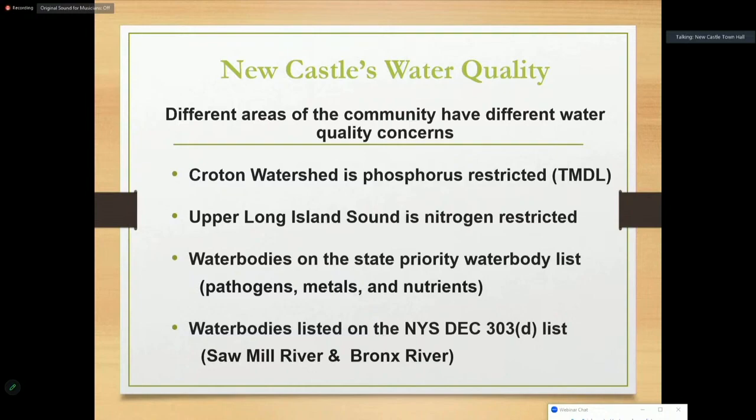Water bodies are also listed on what's known as the New York State DEC 303(d) list, and that really is affiliated with the Sawmill River and the Bronx River watershed. These different lists are compiled by New York State DEC. Sometimes the information is submitted to DEC by a citizens action group, by a not-for-profit group, by a town or an individual, and the DEC will do an investigation and determine whether or not there is a compromise to water quality in these water bodies. But they will list them, and this listing helps give the town guidance in identifying different actions that should be taken in different areas of the town to improve water quality.